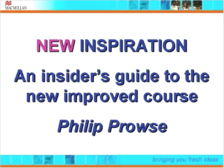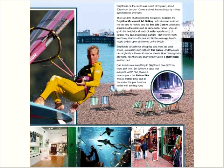at specific features. Now, in any new course, what you'd expect are lots of new texts and pictures, and at levels 1 and 2, we've got new photo stories. This one is from level 1. You can see we've moved the story to a new location. Can any of you see or guess where it is?